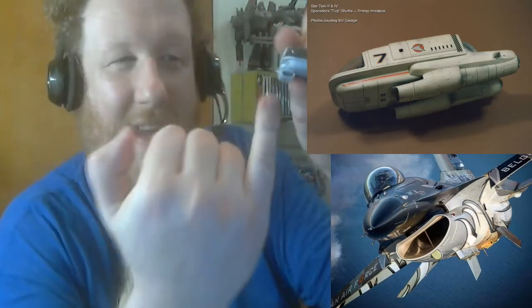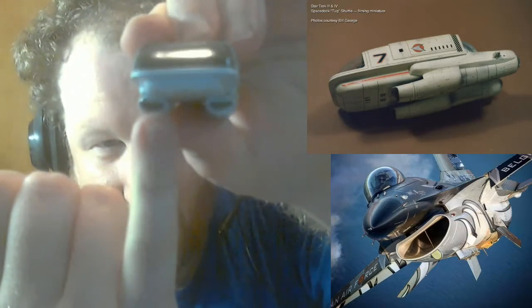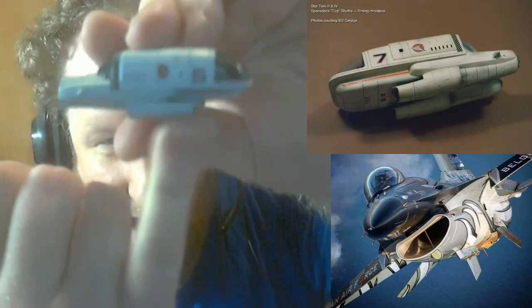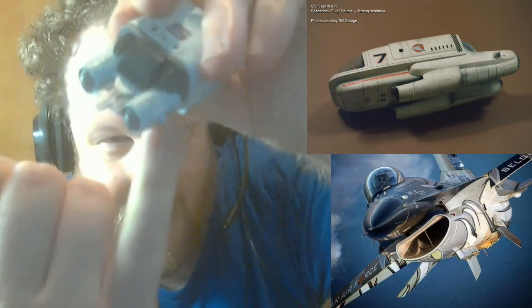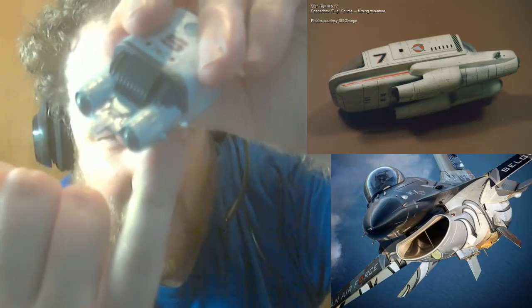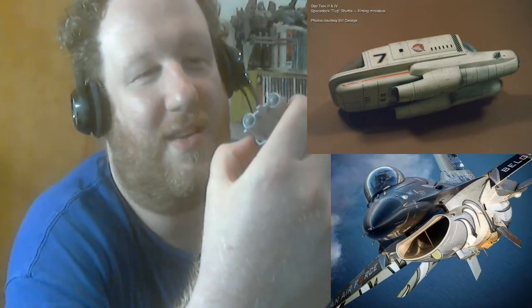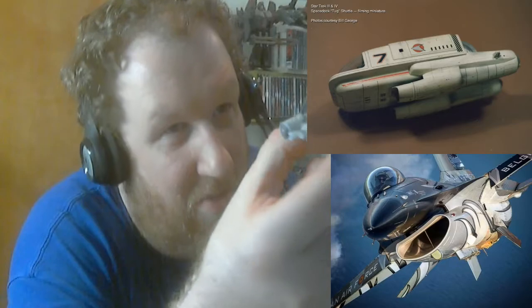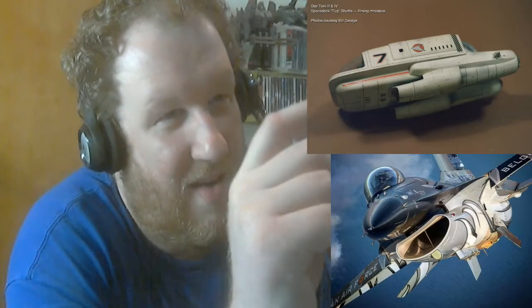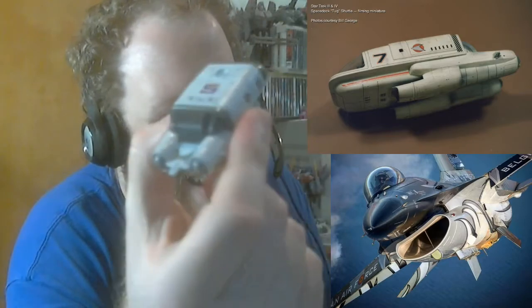So they took the air. Oh, I can't see what I'm pointing at. They took the air intake from an F-16 and then they attached it to the back half of an F-14 Tomcat. How about that? And the rest of it, I have no idea what the design would be, but wow, how cool is that?